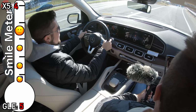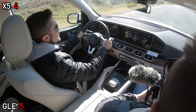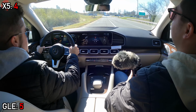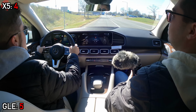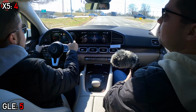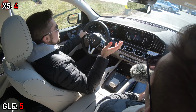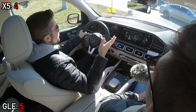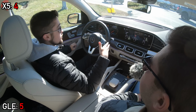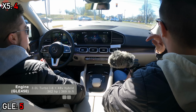Nice. And as quick as that, you're above 60 miles per hour in the GLE 450. So, this comes in a wide variety of engine choices, which I think I mentioned at the beginning of the video. Because of that, you're going to have a wide range of horsepower figures. I think the GLE 450, though, is probably the most popular variant in terms of sales. That's what we have, and that is kind of the second step up the ladder.